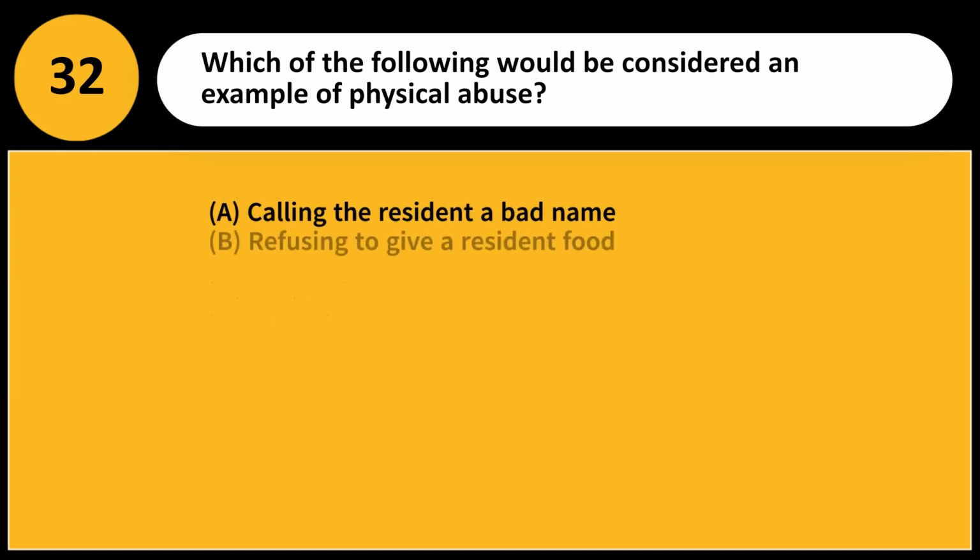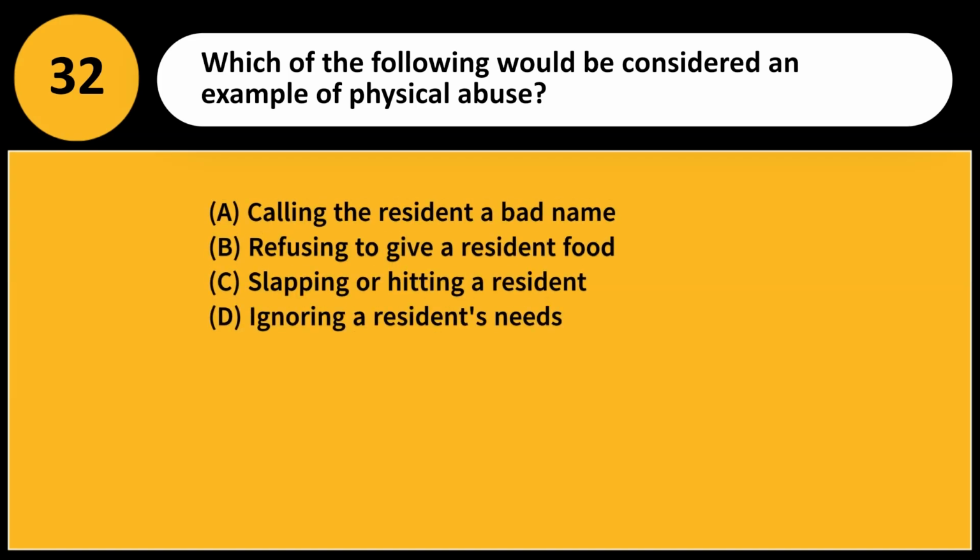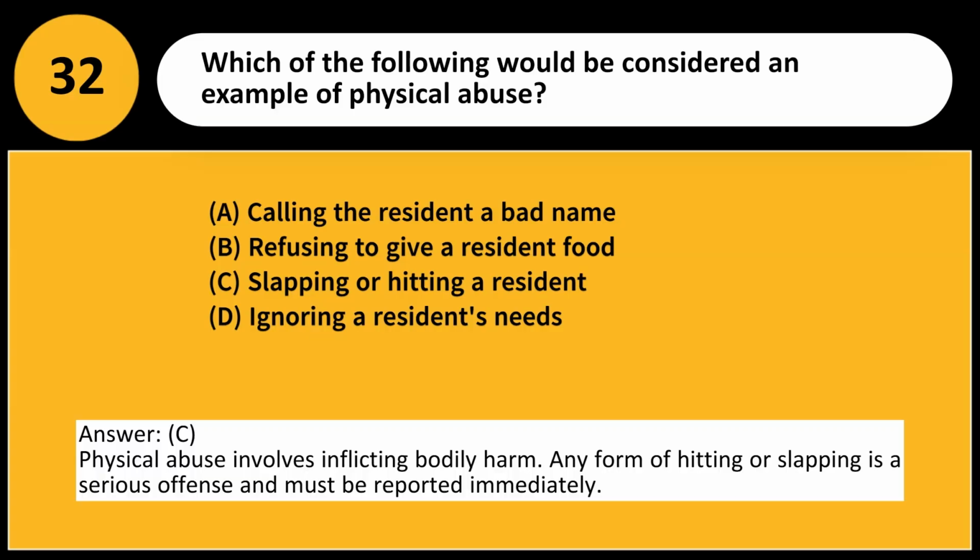Which of the following would be considered an example of physical abuse? A. Calling the resident a bad name. B. Refusing to give a resident food. C. Slapping or hitting a resident. D. Ignoring a resident's needs. Answer: C. Physical abuse involves inflicting bodily harm. Any form of hitting or slapping is a serious offense and must be reported immediately.